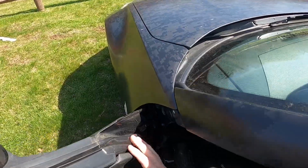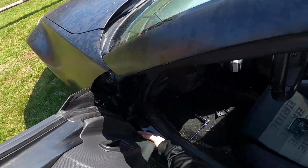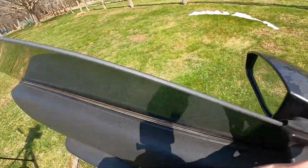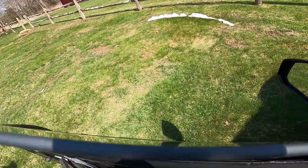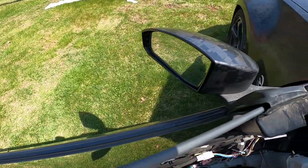Now, as long as there's no other bolts anywhere, which I don't think there is, I don't feel any, I'm just going to go ahead and pry this out. Look at that, it comes right out. And then I'm going to lift up. That should be most of it.